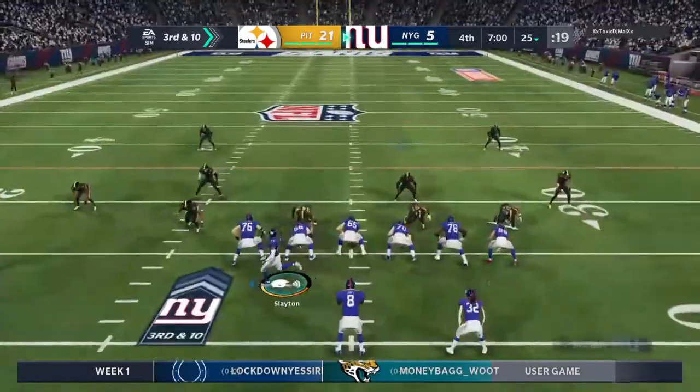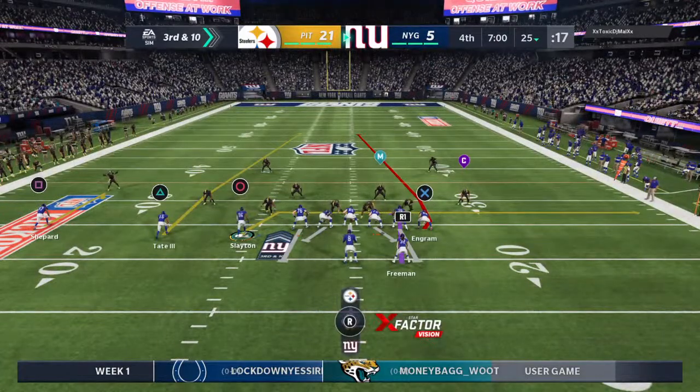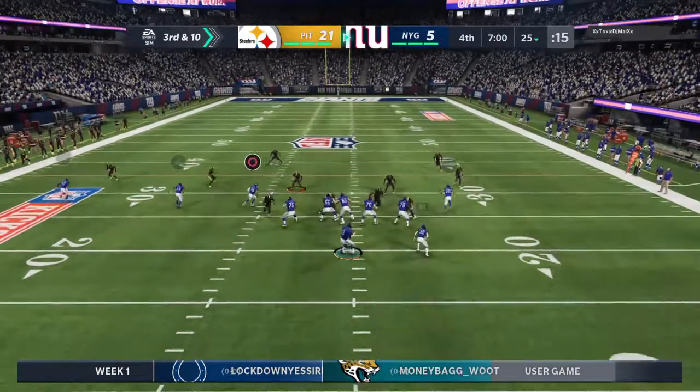40 wants the mic, 40 wants the mic. Check, 60. Here we go. 41 mic.